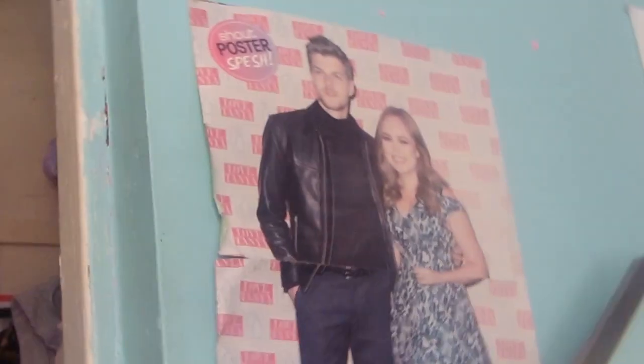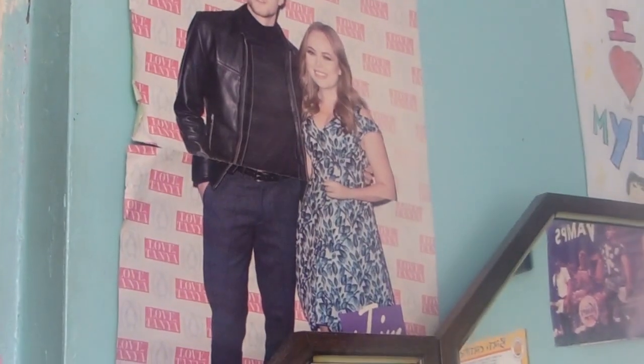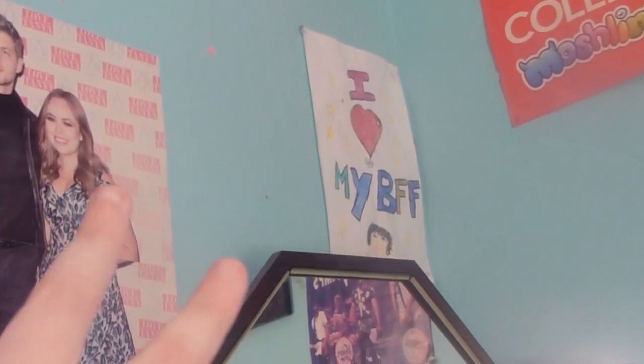And then this massive 3-piece mirror, I believe Richard got it for me from somewhere. Above we have Tanya and Jim, and then behind here we have Alfie. I did have a massive poster of Alfie that just kept coming down and then it ripped. This I have not taken down, but Emma did this for me when we were friends. I should take it down really, but I just haven't could be bothered to.